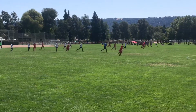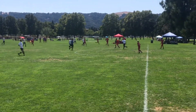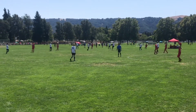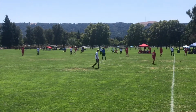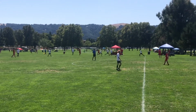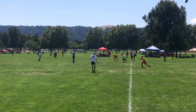And Walnut Creek coming out with that. Sent across the middle. Mustang trapping that down nicely. Sending it back up, far side. Mustang tracking that down, sending it back, sending it up the line. And it's Walnut Creek. Mustang again. Mustang tracking it back down again. And that's Mustang trying to clear it.